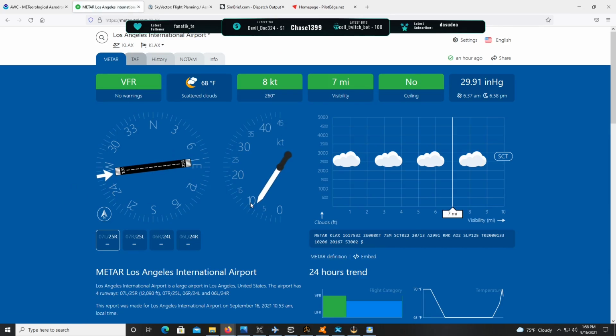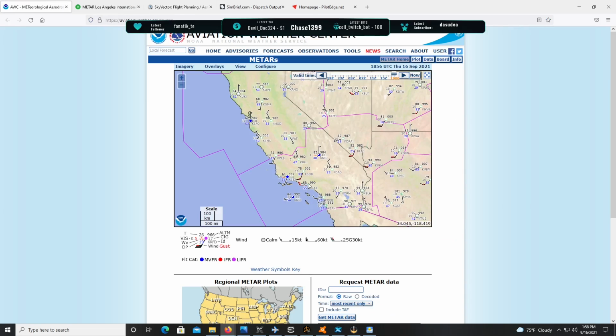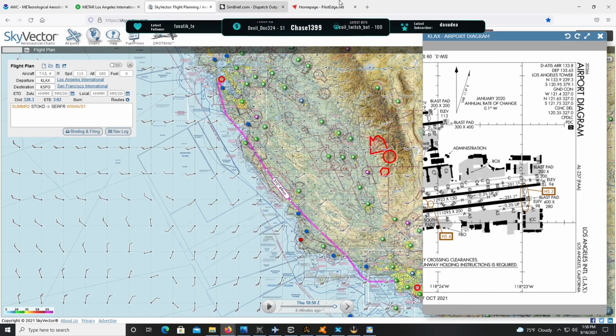Right down the runway, 8 knots. So I can make a little wind shear here soon. My weather injector is about 20 minutes behind real world. Updates every 5 minutes, but real world doesn't update for 20 minutes usually. All right, back to the aircraft.